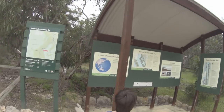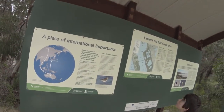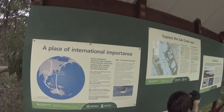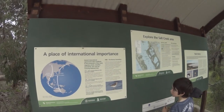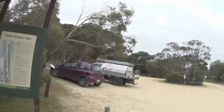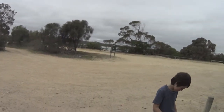Okay. Salt Creek. Interesting, this area. So this area is a protection area for many migratory birds, and there are a few international treaties between different countries, Japan, China, and Korea, and also Australia. And this area was also used in the past to collect salt. Let's go.